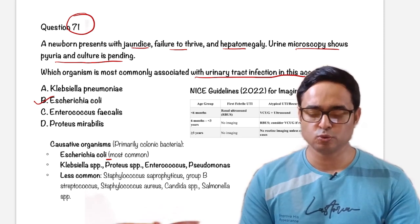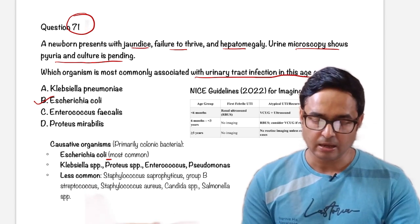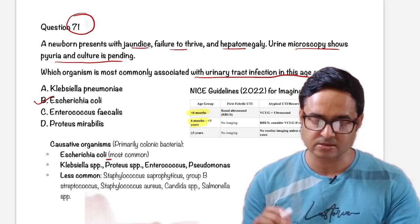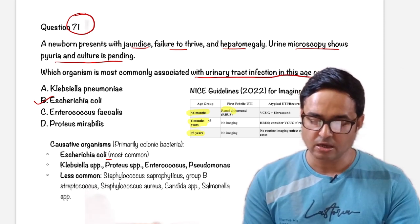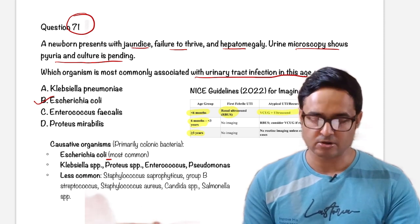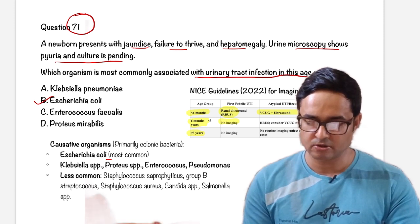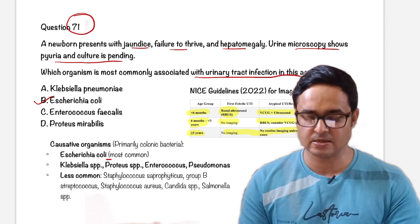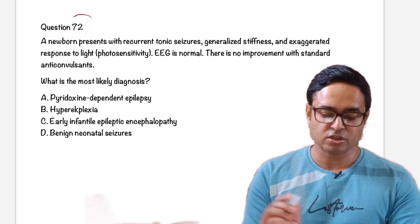Okay. I am giving you an additional point here. NICE 2022 guidelines for UTI workup. Just see, this is a high yield table. Age group has been defined as less than 6 months of age, 6 months to 3 years, and more than 3 years. In less than 6 months of age, if first febrile UTI is there, you have to go for ultrasound, and atypical to recurrent, VCUG plus ultrasound. 6 months to 3 years, no imaging is required, and if it is atypical, ultrasound plus VCUG. Again, more than 3 years, no imaging is required unless complex cases, be it first febrile UTI or atypical febrile UTI.